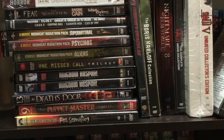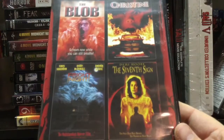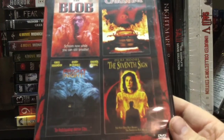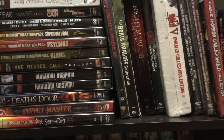Next, I have watched these. I'm a big fan of 2 of the movies. Actually, I'm a big fan of 3 of the movies, now that I think about it. Actually, I'm a big fan of all 4 movies, but I own one on Blu-ray. So I've got the remake of The Blob, which I thought was really good. Christine, which I own on Blu-ray. I like Demi Moore's The Seventh Sign. Interesting movie. And then, of course, Fright Night, Roddy McDowell. Watch these, decent quality. I thought they were fine. Again, you're remembering you're watching older movies that, even on Blu-ray, are not going to be all that great.